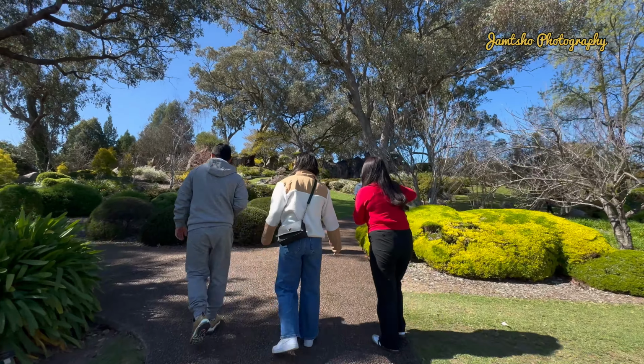Cowra Japanese Garden is open every day from 8:30 a.m. to 5 p.m. in the evening, except on Christmas Day. You can also visit the cultural center, cafe and gift shop. The garden also charges tickets for all except for children under 5 years old.